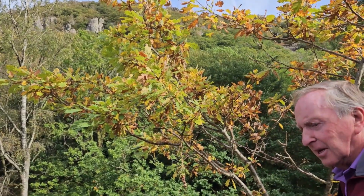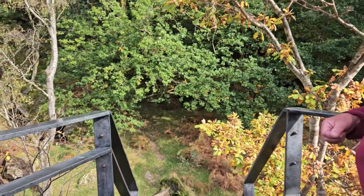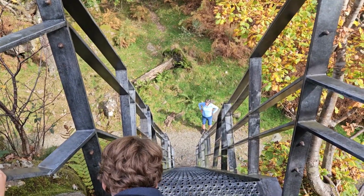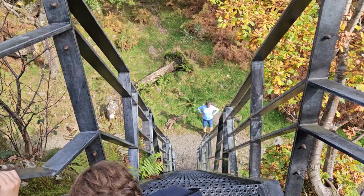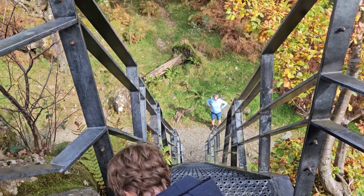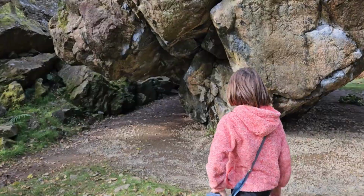There we go. The steps have been here for about 80 years now. What, these same steps, or do you think they've replaced them? They have replaced the steps. It used to be a set of wooden steps, but now these nice metal ones will last a bit longer. They're really, really steep. Arthur didn't like going back down them. Mum's at the bottom. She hasn't come up.